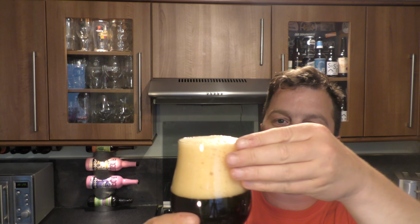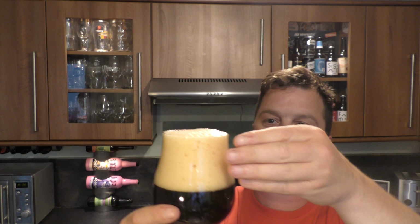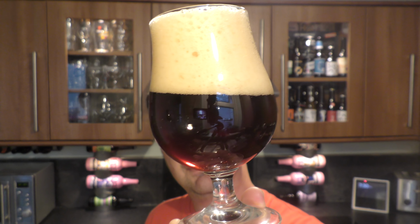We got a 3 to 4 finger, slightly off-white head, good levels of carbonation, dark amber coloured, slightly hazy beer.